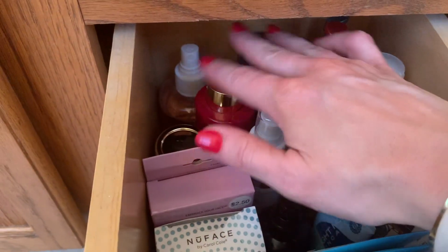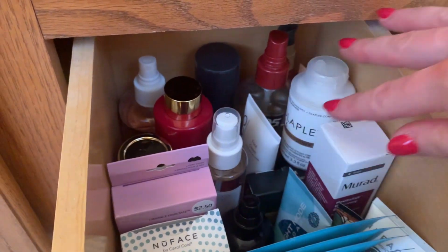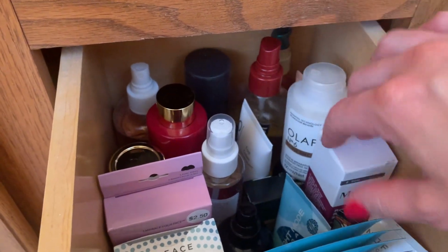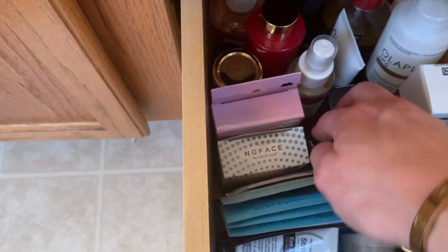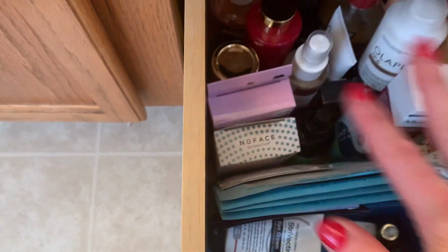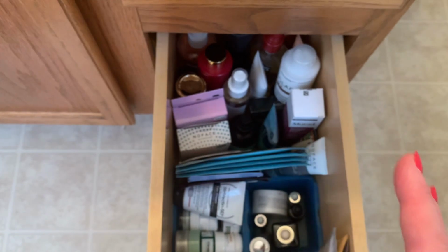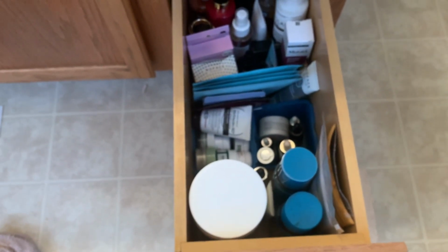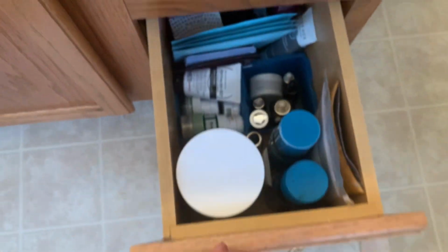But basically this stuff is like face stuff on this side, and then it moves over to hair stuff. So I have my VO5 oil, just a couple of hair oils, Olaplex. I have this face serum and like lotions and stuff like that, face or body oil, that kind of stuff that I don't use all the time, but I do want to be able to grab and know that I have. And this is easy for me to see what I have, which is nice, I think. So it's not pretty looking, but it's fitting a lot, and I like the way it turned out. So I'm actually really happy with that.